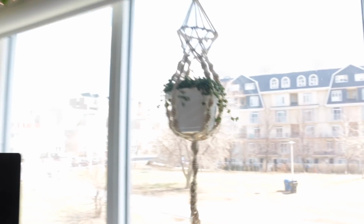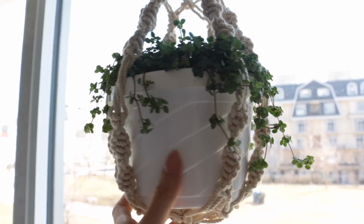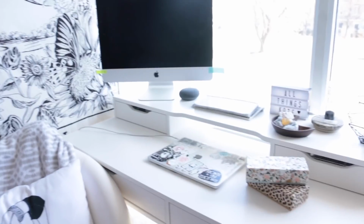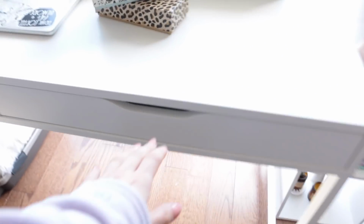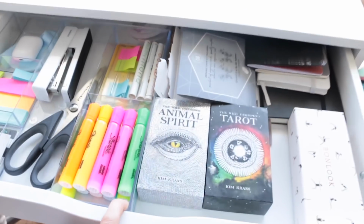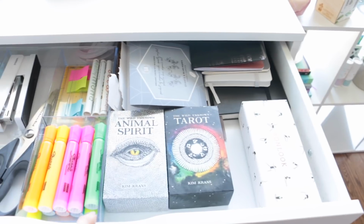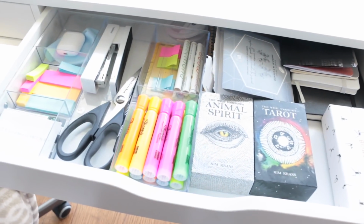So this is Caroline, my newest plant. Just picked this one up and hung it up here. And then down here, I'll give you guys a little mini desk tour. So I have my chair, obviously. And then drawer number 1. I did just reorganize all of this, not just for you guys, but I used you guys as my incentive because this was getting out of hand before.